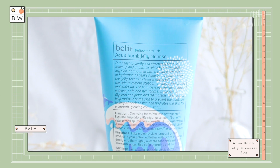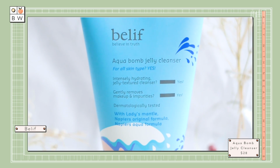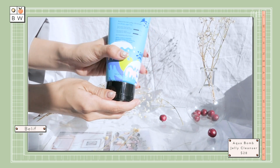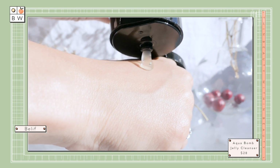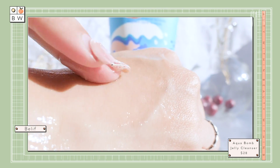This is a very gentle gel to foam cleanser. One of the key ingredients is Lady's Mantle, an antioxidant ingredient that helps fight free radical damage, especially at the end of the day when we've been strolling through the day and have a bunch of gunk on our face. It does a really good job, in a gentle way, of taking off makeup. Not heavy duty, but if you just have BB cream and a little bit of blush, it takes it all off in one step.